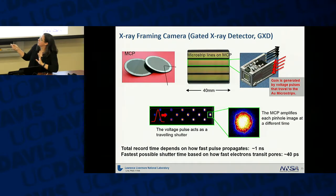So this particular camera uses a microchannel plate, which is like an X-ray to electron converter, and then an avalanche photo, like a photodiode. And then we coat the microchannel plate with microstrip lines and send a high voltage pulse through them. And only when the voltage is on is the microchannel plate a camera, is it amplifying the electrons. So that acts as a traveling shutter. So only when the voltage is on are we collecting an image of the pinhole projected optics.